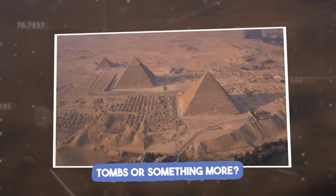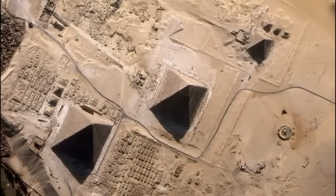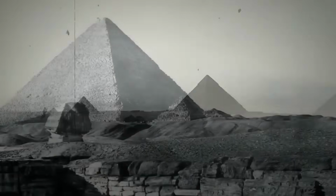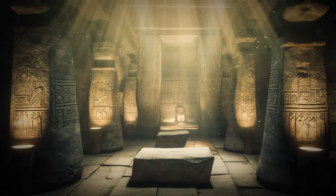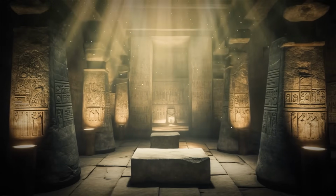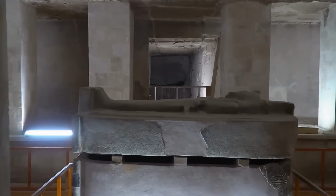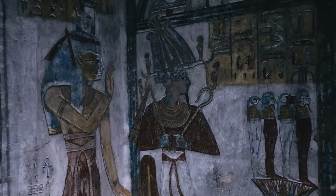What is the real reason behind the construction of the pyramids? This question has left many puzzled for ages. Some reckon they were burial places for pharaohs. Others ponder if they served as storehouses, testing grounds, or even some sort of old-school energy generator. The truth remains a mystery.